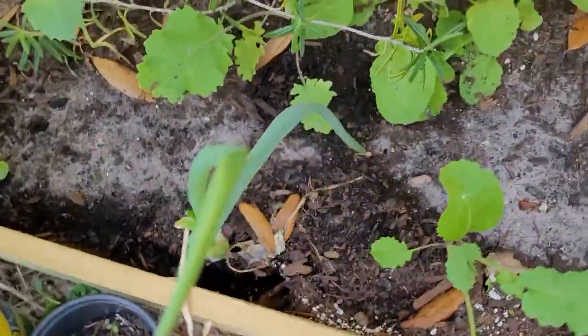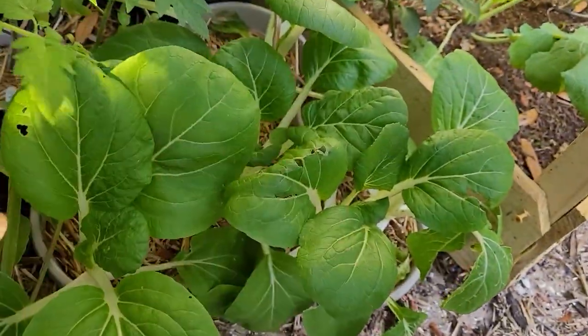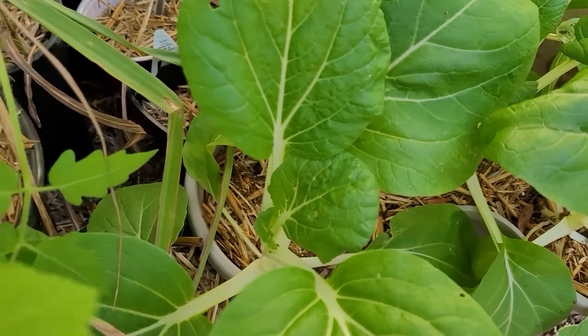And some green onion. Ooh, okay, so under here are some of my favorites. Look at this bok choy. This got damaged from the rain. The rain kind of like hits really hard right here. But look how beautiful that is.